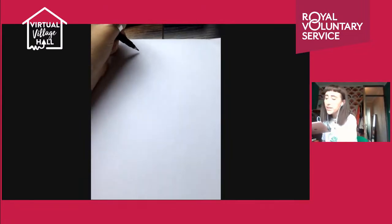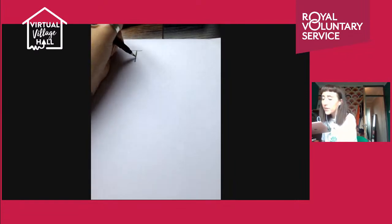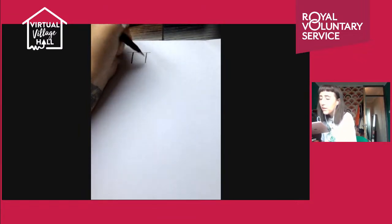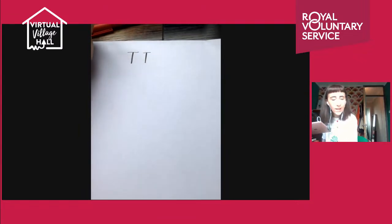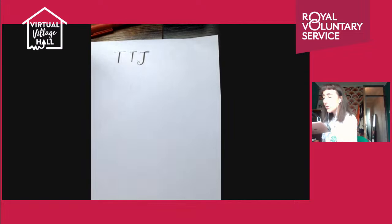Okay, going to power through these ones. So T, you can be really simple with a T. You can go across thin and down thick. See, I've got a bit of a scratchy bit there with the pen. Or alternatively, you can be really fancy. Now this is a challenge because what I'm going to do is a bit of a loopy bit so that the pen doesn't have to come off the paper. So I'm going to go across thin and round back on myself and then down. But it was all in one go.